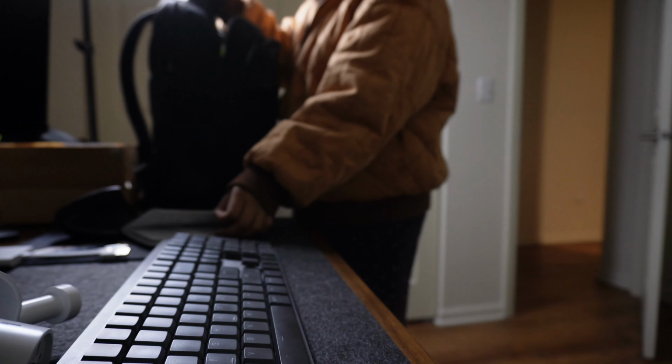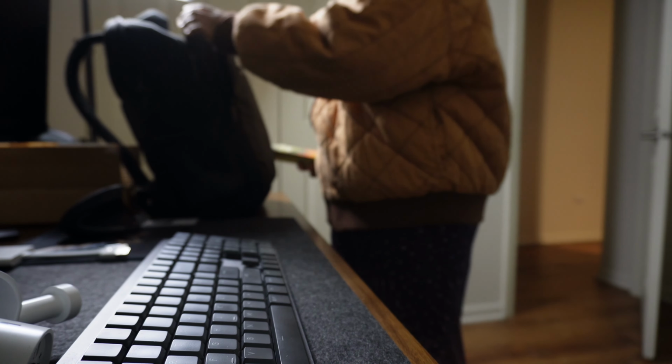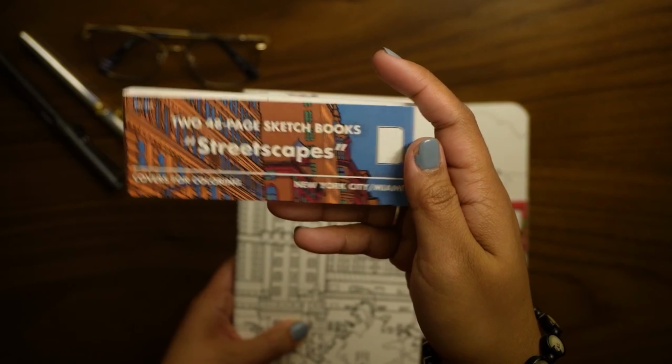Second reason, it prevents me from doom scrolling. It prevents me from what my people say, doom scrolling. Stronger memory connection, better than a digital approach.